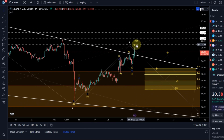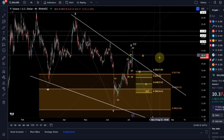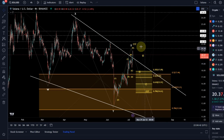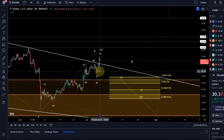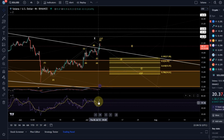I highlighted to you, if we break out of this wedge pattern, it is a wedge pattern we deal with here, if we break out of this wedge pattern to the upside, then next resistance is 22.40, 23.30, and $24. So it might actually reach that $22.40 level before pulling back. We will see. At the moment, I have no confirmation that this short-term rally is over, but I think we're getting to a point where it's nearly over.